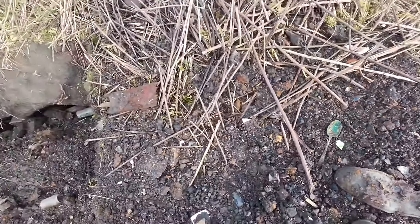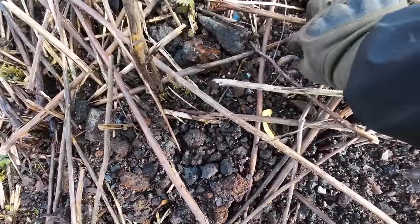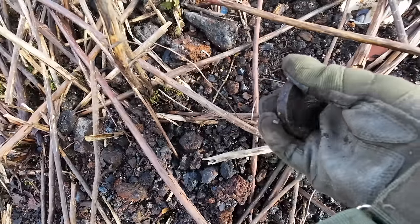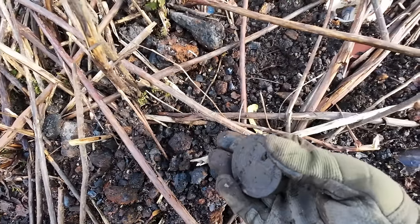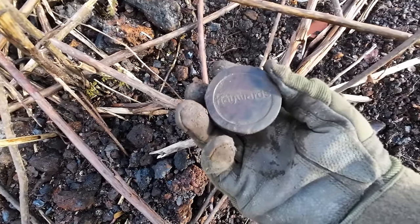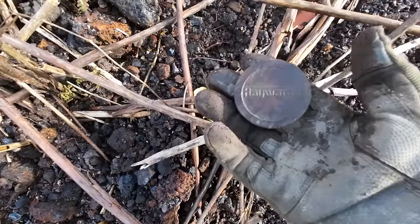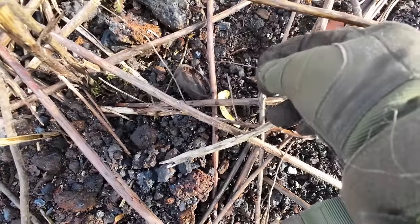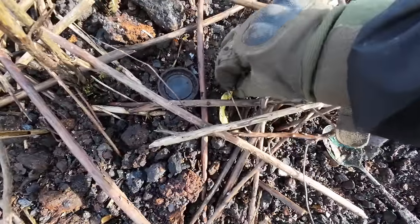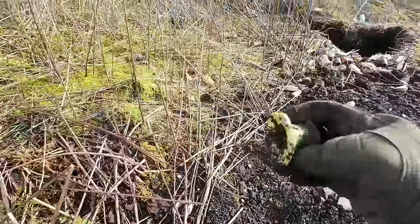Let's swap hands. I think I can see a stopper, like a, what do you call it? Oh, no, it's not. It's a lid. What sort of lid is that? Right, my trousers are dirty. Haywoods, ooh, probably pickles, I would imagine. That's not the sort of lid we're after today, though. Oh, don't let me forget my spoon. What's that yellow thing there? Oh, I thought it was a full thing then. But you know what? That'll do.